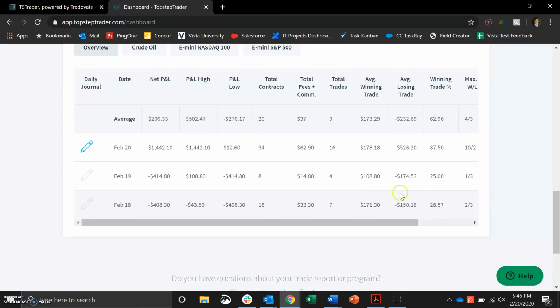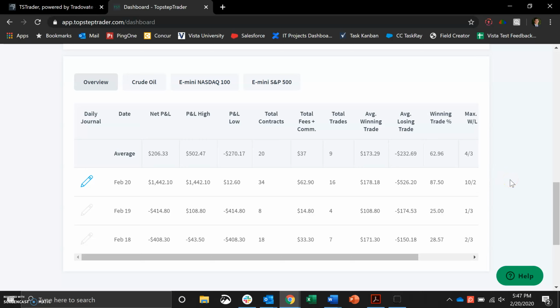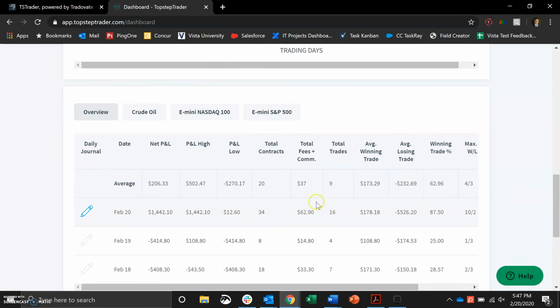The average win to average losing trade here is good, but this is never going to make you money if you're only winning 28% of the time, right? This is obviously never going to make you money, especially if you're only winning 25% of the time. So let's get into today's trading, right? Since it's a new trading day, you're not going to be able to see my fills, but I can at least talk through them.